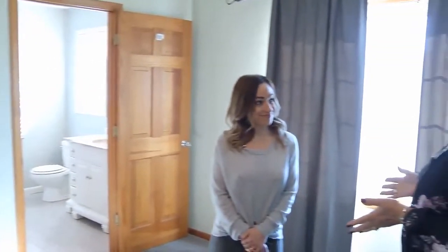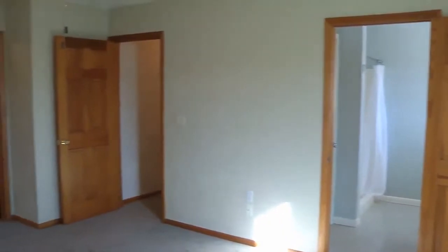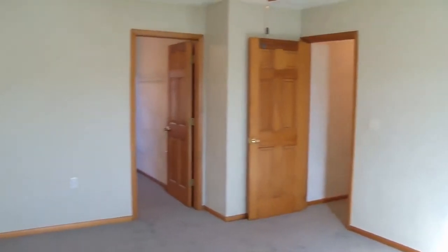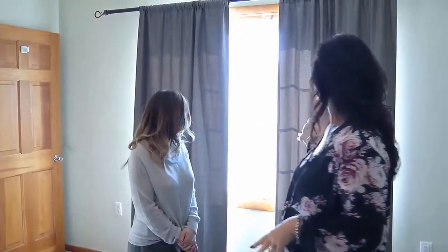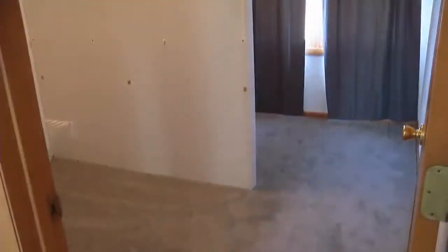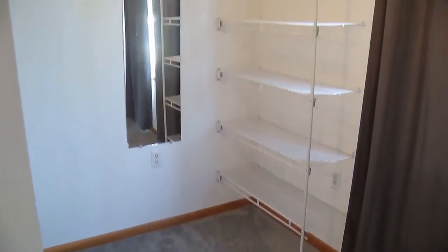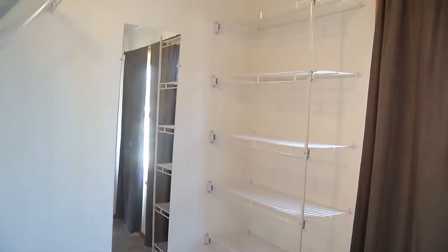So here we are on the second floor. We have three very nice sized bedrooms, brand new carpeting up here. We're in the master suite, and it's got nice big windows that look out to the pool and a huge master closet. It's actually the size of a small bedroom. It's enormous. You can put all your dressers in there or not, but it's got a lot of room. It's got its own windows.